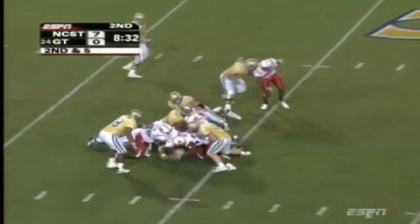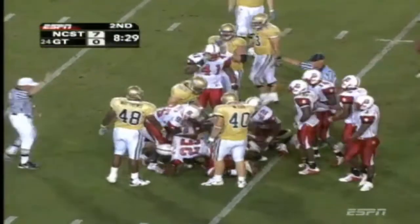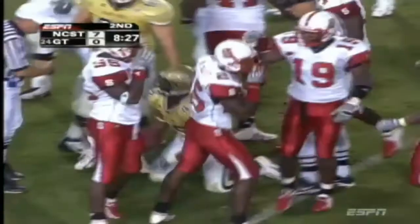Trying to establish a run, and there's none there, as has been the history in this series. It's been tough to run for both teams.